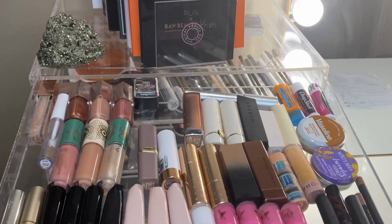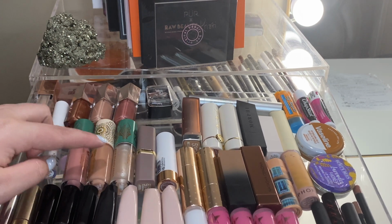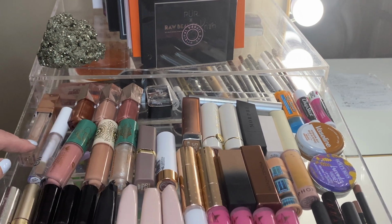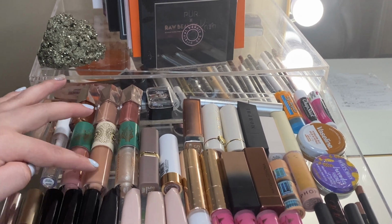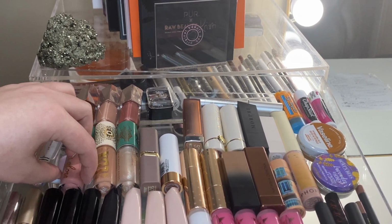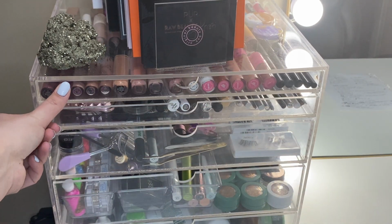And then moving below that, I just have some more affordable ones. So I've got some from Essence, some from L'Oreal, some from ColourPop. And then on the left there is just all my glosses. So I've got this one from Patrick Ta. It is really nice. Then I have some from ColourPop, including the ones from the Raw Beauty Kristi collab, one from e.l.f., and then some Fenty. And that's it for that drawer.